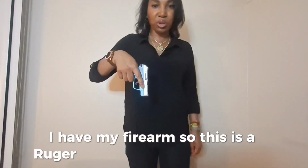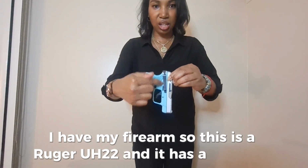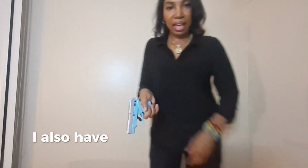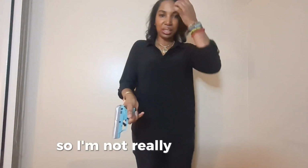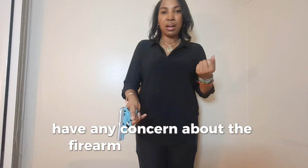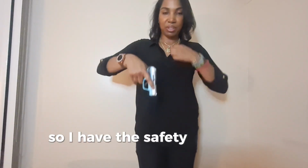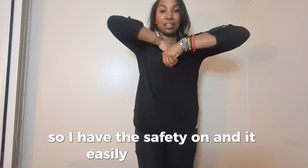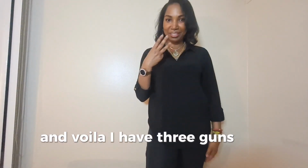This is a Ruger 22, and it has a claw clip. I also have a manual safety that's engaged, so I don't have any concern about the firearm unintentionally discharging. I have the safety on and it easily clips right in. And voila, I have 3 guns.